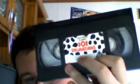Here's the UK sticker label, and as you can see, it is a genuine UK release. There's no print date, but there's a bunch of numbers and different things.